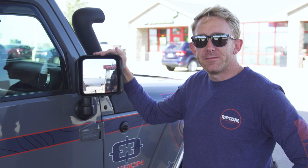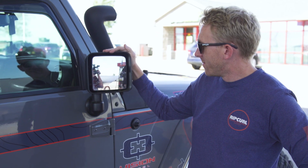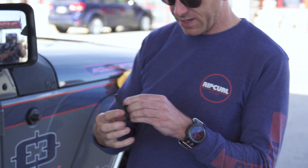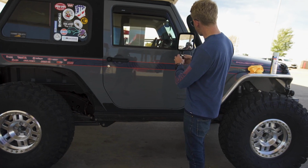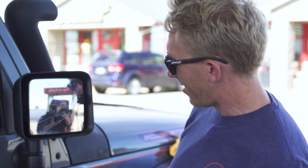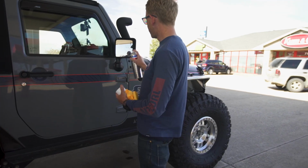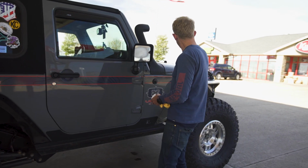Jeeping's rough on Jeeps. I'm rough on Jeeps. I smashed this mirror a little bit ago. I can't really see out of it. So I'm going to pop one of these bad boys on there. Maxi mirror thing. Just gonna clean it up, pop it on. It'll hopefully make up for all the lost vision I have. Yeah, let's just see how it works. Oops. That might have been a little aggressive.